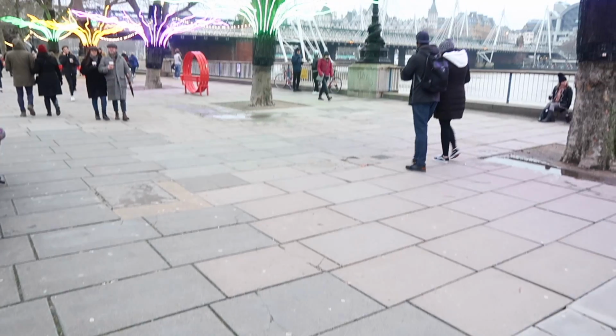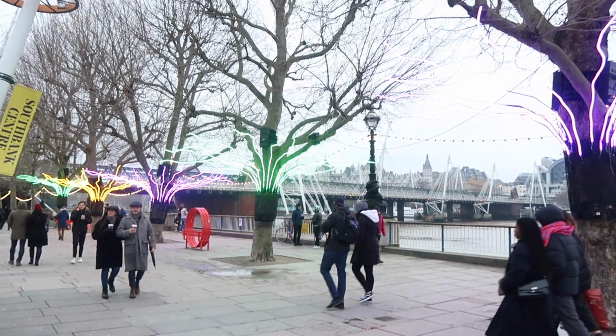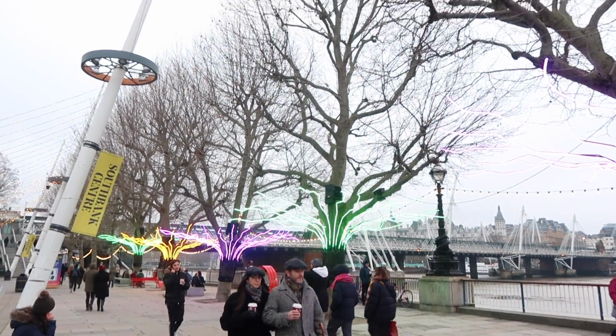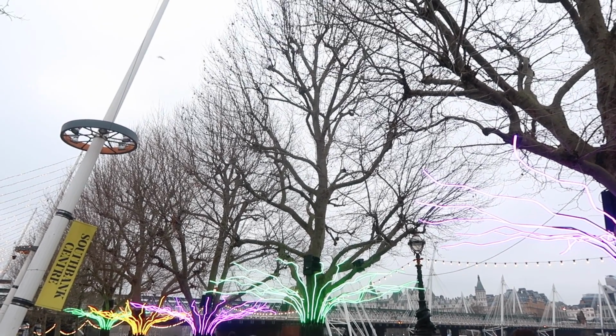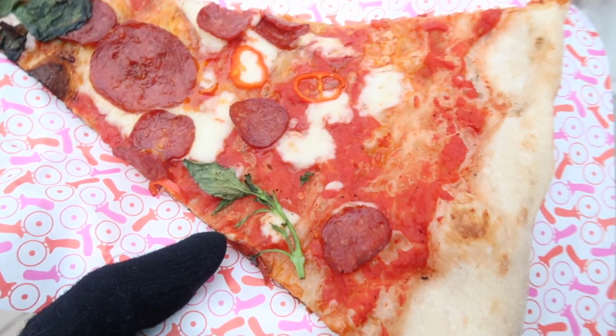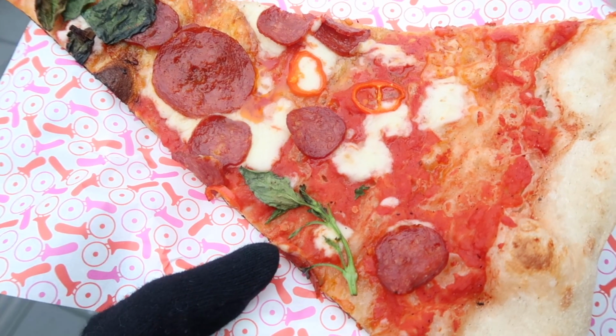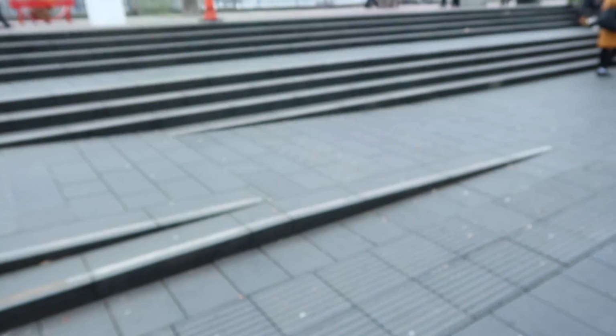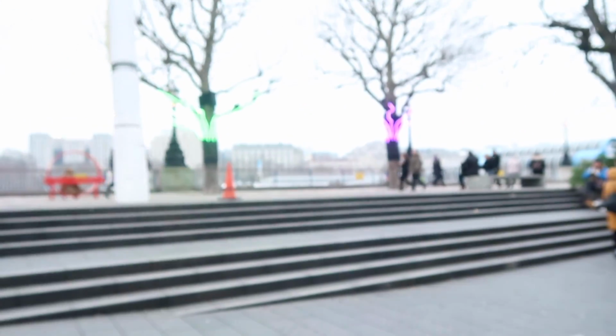Afterwards, we continued our way along Southbank, finished up our drinks, which were amazing, and then decided that we needed pizza because every long walk is just better with pizza. So we indulged in some amazing spicy pepperoni pizza from a food truck there and continued on with our walk.